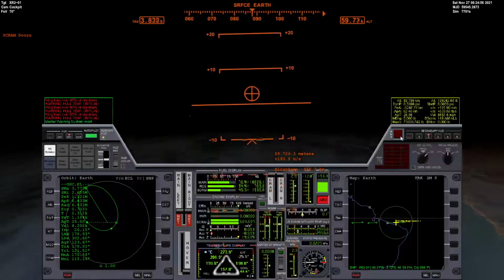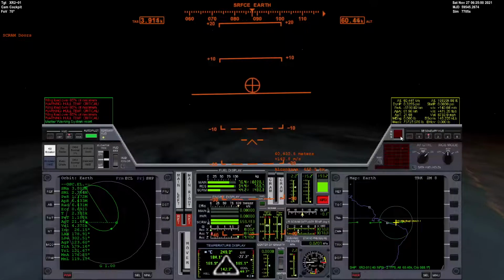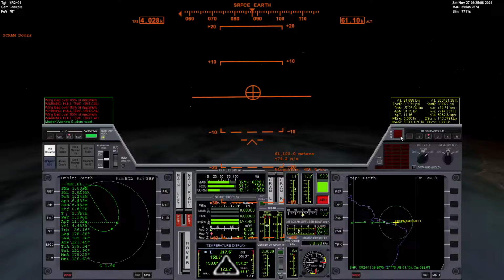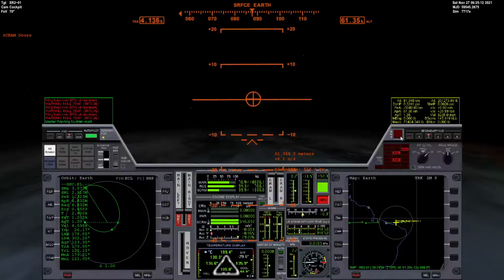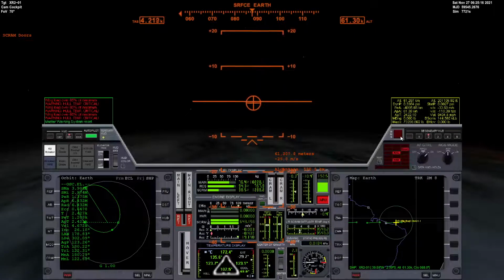Mach 12. Okay, I'm going to dip down back into the atmosphere kasi at this height hindi na masyadong efficient yung ating scramjet. So I'm going to descend again back to around 50 kilometers hanggang makakating tayo ng mga Mach 18.